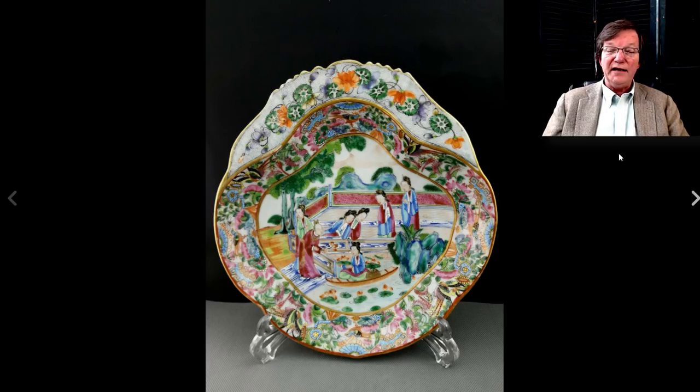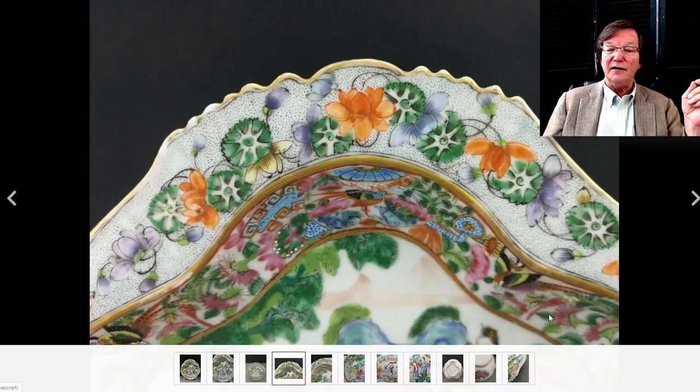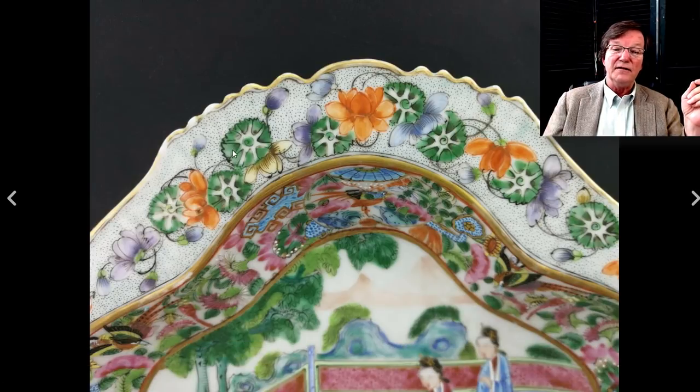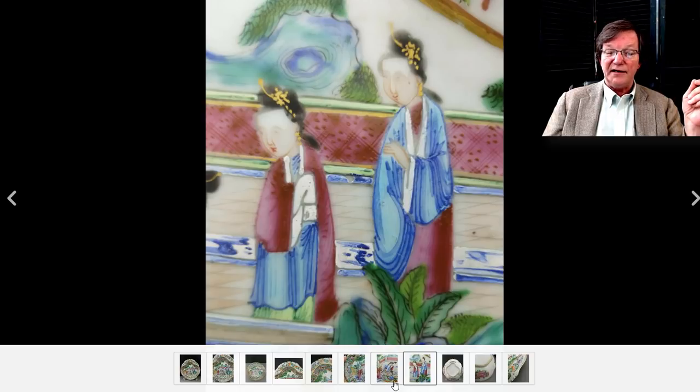All right, and then over here, this was, I thought, a very, very pretty one. They call these shrimp dishes. Export porcelain, made in the first half of the 19th century. Very unusual upper edge here, and the handle, the way it's decorated with this light blue sort of stipple ground, I guess it is. Get a better shot of it here. There it is. See the little dots all over it and the flowers and whatnot. Beautifully painted, nice quality enameling on this.